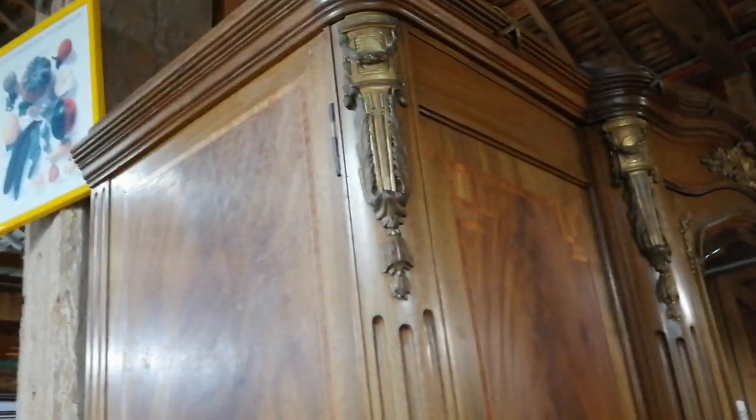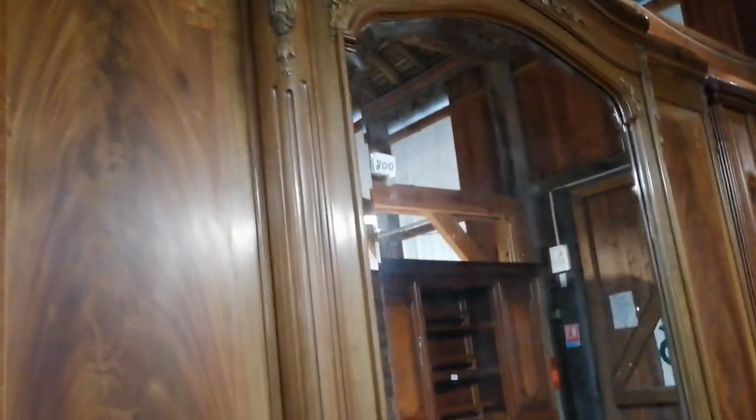See this? See these metal things? See the style and the beautiful mirror? How close is that to my one, except it doesn't have the curved doors, and that is €800. I paid £200, including the bed and the little chair. That's the price difference in here.